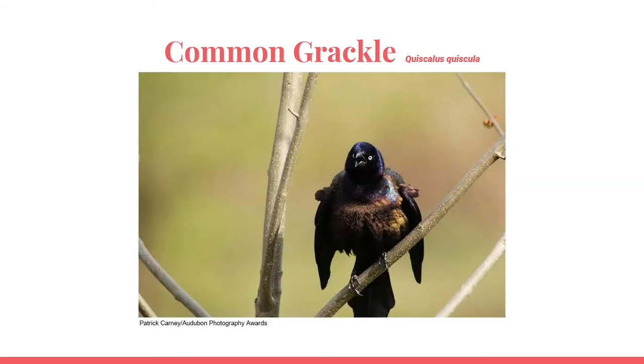Speaking of noise, the common grackle has an unrhythmic, squeaky, metallic, sometimes screechy call. The picture here shows what they sometimes look like when they make noise. Their body sort of puffs up and some of the feathers on their sides stick out. Let's take a listen.